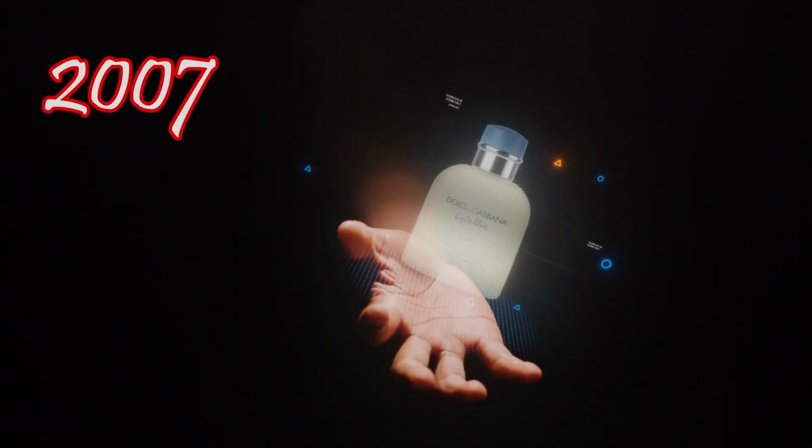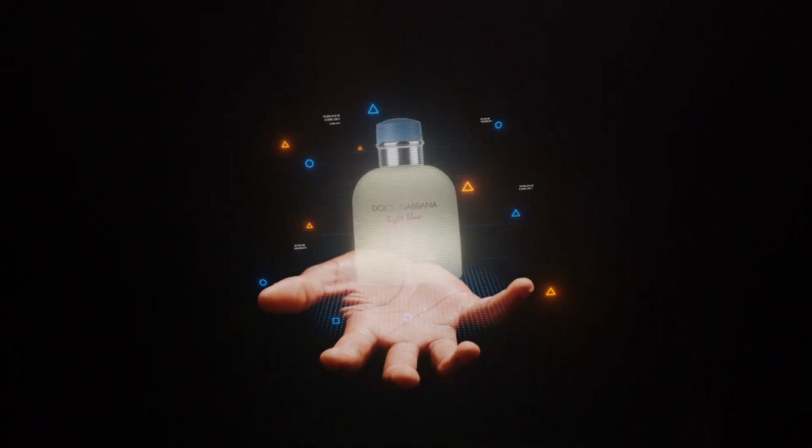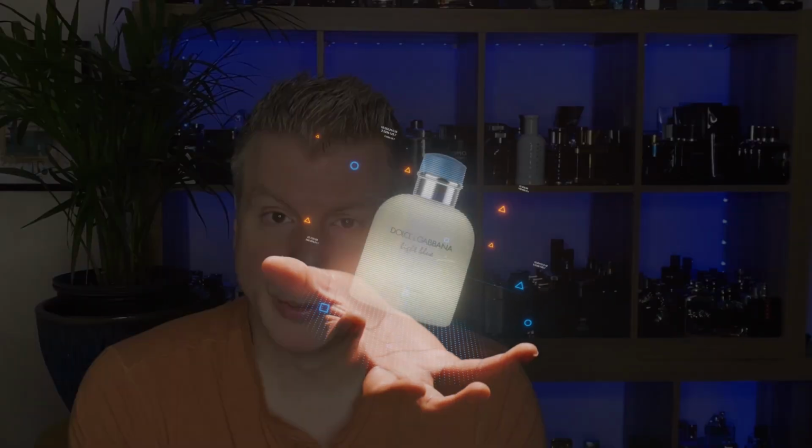Which was the first released and when? Of course, the very first Light Blue that was released was in 2007, and it was, of course, called Light Blue Pour Homme by Dolce & Gabbana. Light Blue Pour Homme represented Dolce & Gabbana's dipping their toe in the blue genre of fragrances for men. They wanted something a little bit fruity, citrusy, great for spring and summertime fare that would become an iconic fragrance.